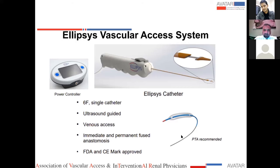In this case, what ends up happening is you require a PTA at the time of creation. So after we have created the fistula, which usually is almost about 2.5 millimeters in width, we use a 4 or a 5 millimeter balloon to angioplasty the anastomosis immediately after creation.